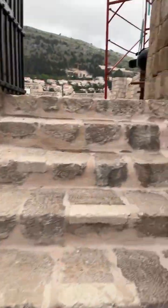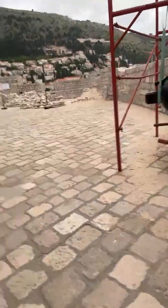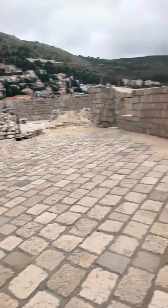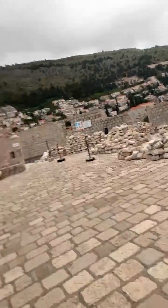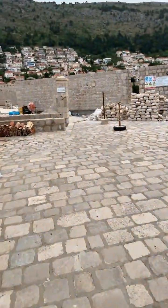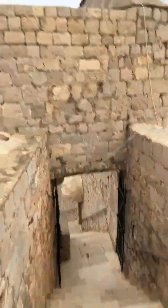But I won't rush it next time I come up here, which will be over the weekend when I get the pass. So they're still doing work on here, you see. They're still doing work on the walls. So you're not able to access it. And there's nothing down there anyway, I've done it before. So you have to go down these steps. We'll go down here because this is the conclusion of the walls.